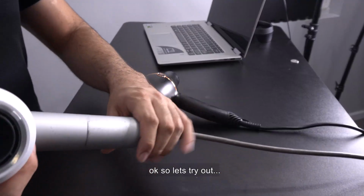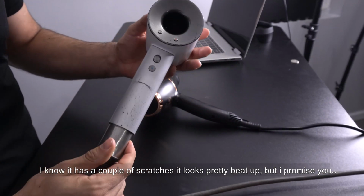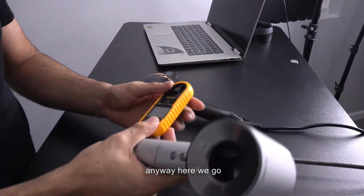Okay, so let's try out the Dyson first. I know it has a couple of scratches, it looks pretty beat up, but I promise you, it's gonna perform well. Anyways, here we go.